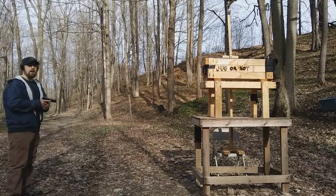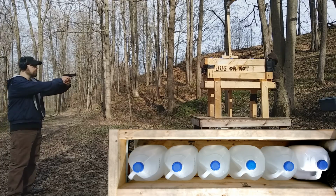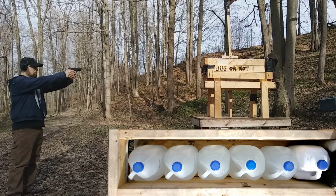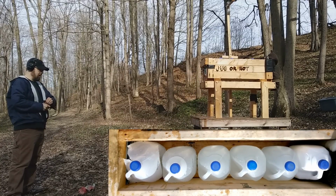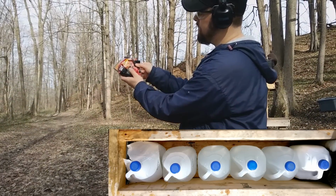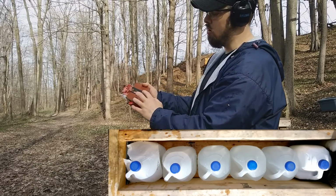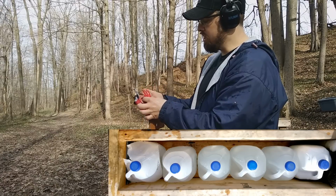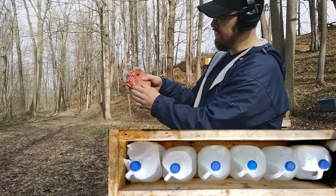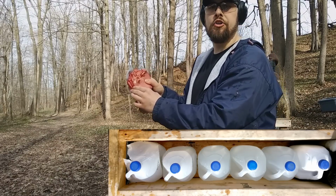Alright, let's see what we get through the Juggernaut box with a 9mm +P 124 grain Federal HST. Alright, it got a little bit wet here. It stripped off the denim. Not an impressive entry hole, but the exit hole through the particle board is very impressive. And what we have through the bologna is pretty good. I've seen better, but that is not really that bad at all. So let's see what we got in water jugs.